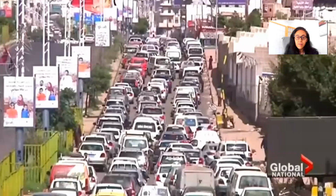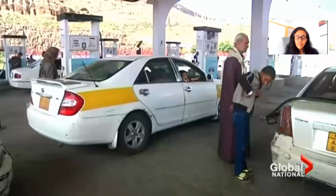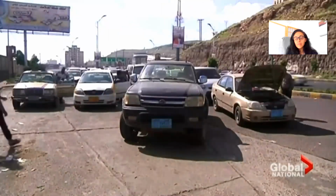The problem is hospitals don't have fuel to run generators. The fuel shortage in Yemen is worsening by the day. Prices have doubled and fuel's being rationed. Drivers can spend not hours, but days in line to get their maximum 40 liters per week. How can I work, asks this taxi driver. How can I feed myself and my kids?